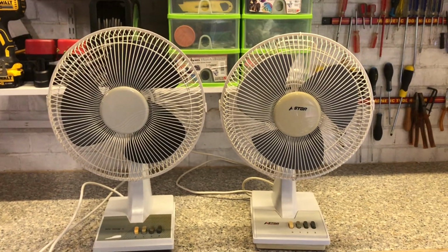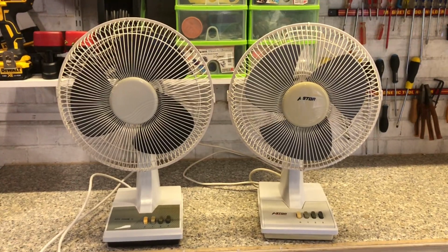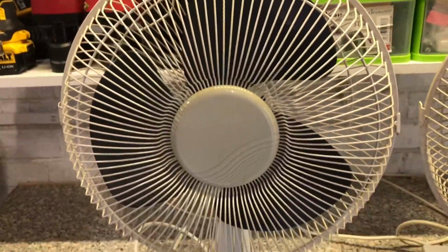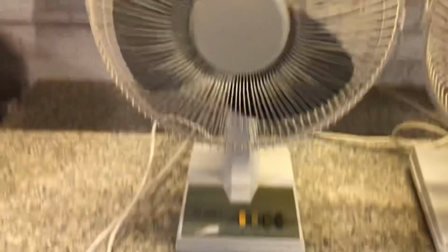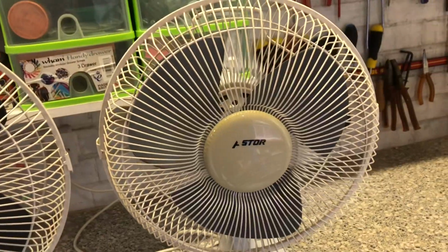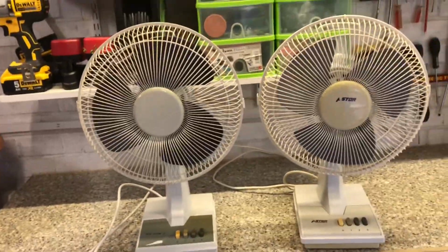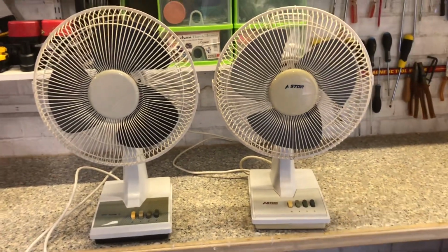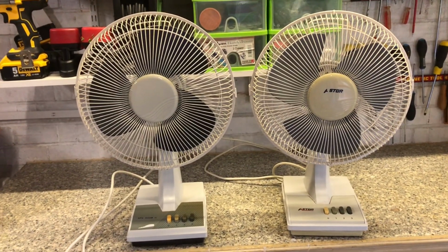Hello everyone, here is a video requested by FanFanatic SCF12 who wants a comparison between this 1995, not 1996, CED 12-inch desk fan and this 1993 Astor 12-inch desk fan. Now you can probably see a lot of similarities between the two since they are both made by the same company, just 2 years apart.